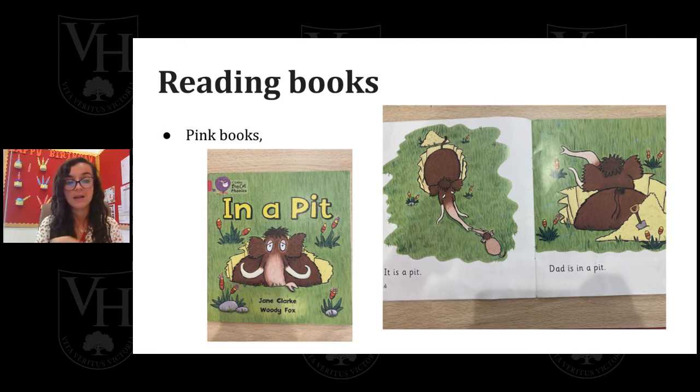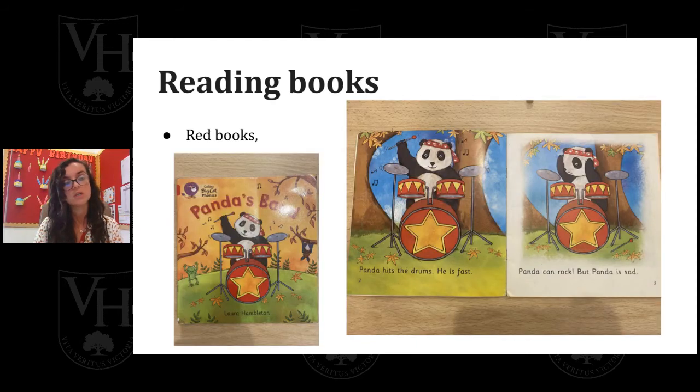So at this point, children can just be segmenting and they can just be blending, but if they find it hard to hold the sentence, to read that whole sentence back, you can support them with that by saying, remember, it is a pit. So they are the pink books. And then we move on to the red books, and the red books, like the pink books, have sentences, but they tend to be longer and they tend to be about 2 sentences on the page. So again, this is encouraging the children to use their phonic knowledge to decode the words and then to hold on to a longer sentence and then reread that sentence again from the beginning. So those are the 3 sets of books that we are currently sending out in FS2.